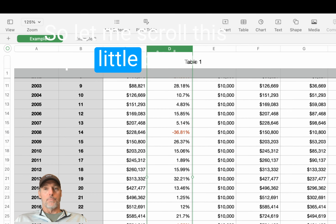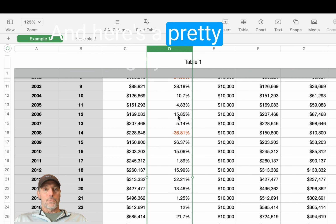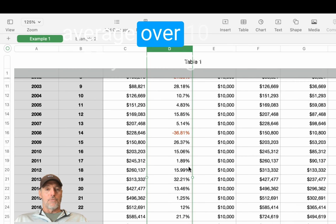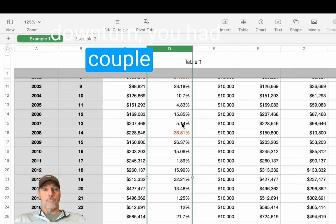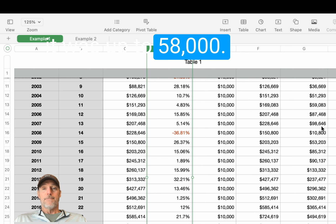So let me scroll this up a little bit here. As you can see, after that 3-year downturn, there's some decent years. A couple mediocre years here, a little over 5%. Here's a pretty about average year. Very few years are average. You got a 15, 15, 15, 13 here. You got a few that are right in the average over a 10 or 20 year range. But you have your highs and some mediocre, and then your really lows. So you can see after that 3-year downturn, you had a couple nice returns. Now you're back. And now your cumulative interest is up to $98,000, where before it was up to $58,000.